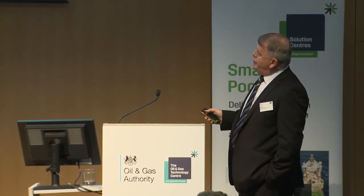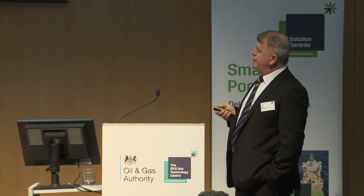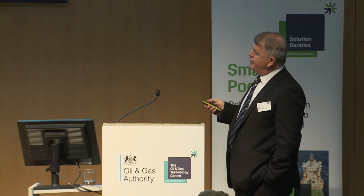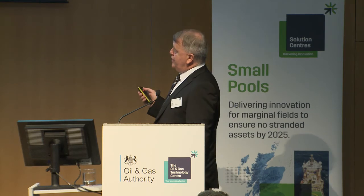And you can move the VPU, as one of our clients is doing. It's looking at using the VPU in West Africa and then moving it to the Gulf of Mexico. So it can move either field to field, it can move region to region. It just gives you an awful lot of flexibility.